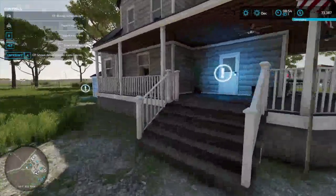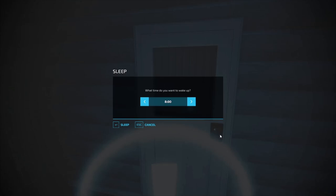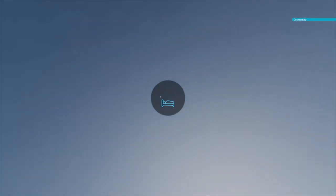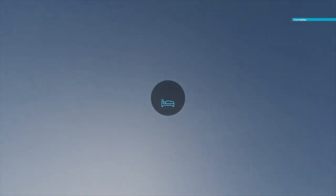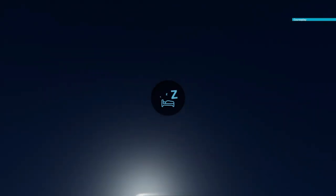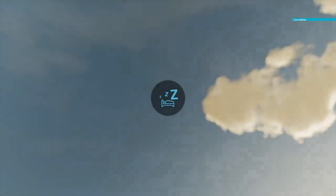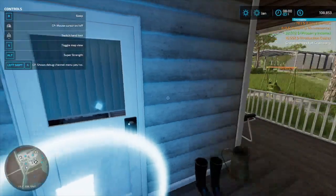Welcome back to Southern Cross Station, episode number 58. All right, so we're going to get started by sleeping so we can hopefully get the canola ready to go. I got everything set up so we can start harvesting canola today, but it all depends on where this lands. The way it looks on my thing, it should be ready today.